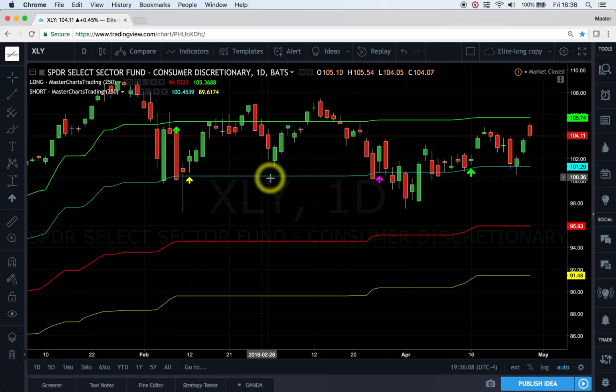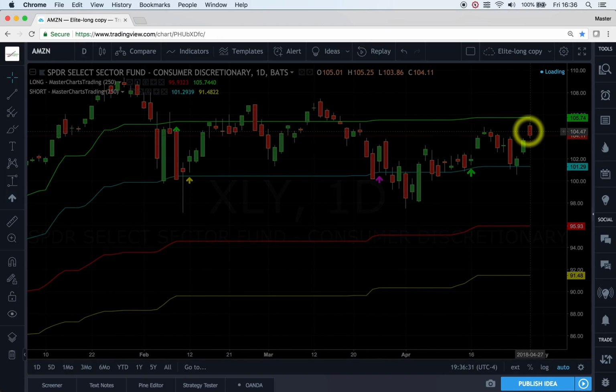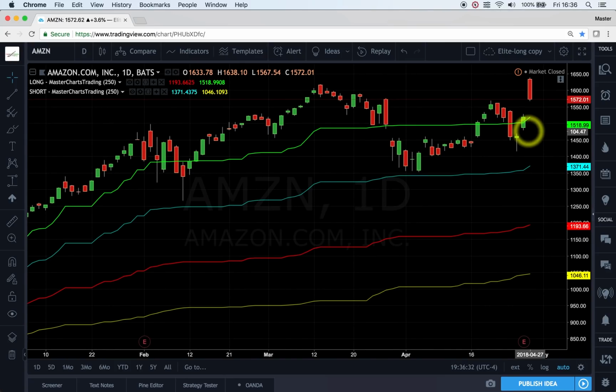You can see that this blue support line, we've touched it several times and then rallied off of it. So it's a strong looking chart. Additionally, since this is consumer discretionary, it's a very important sector, and it's showing to me that the economy is doing pretty good, I think. Amazon is a part of this sector, and you can see Amazon at fresh highs just today. We sold off afterwards, but I think the important thing is that the fresh highs were put in.